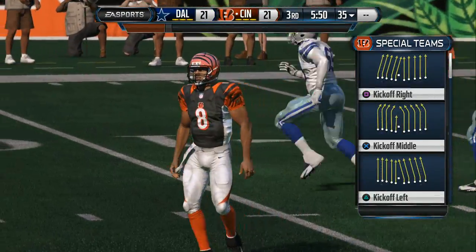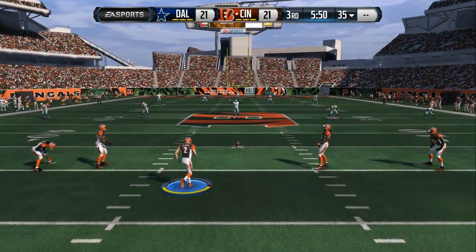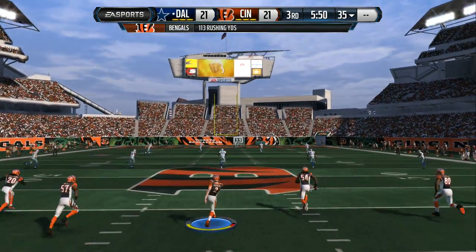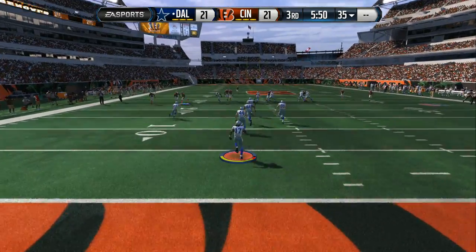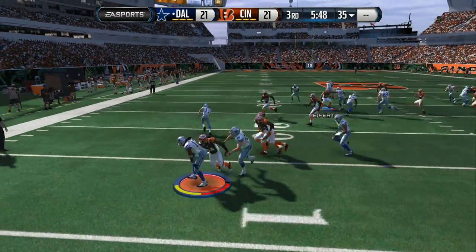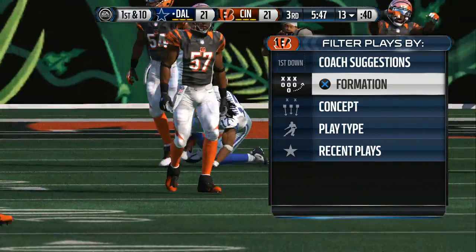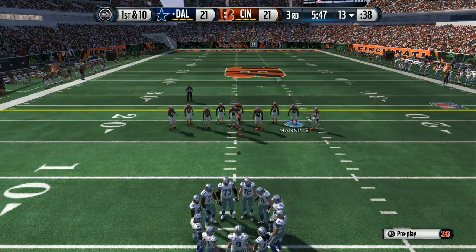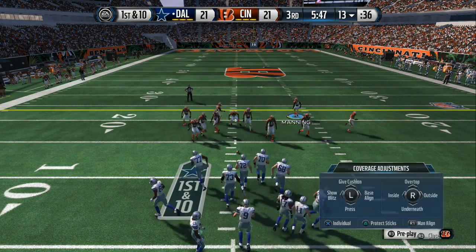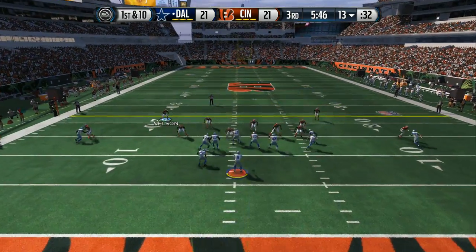The Cowboys are ready to run back this kick. Harris is going to test the coverage here. In on the stop. The Cowboys offense heads on to the field. DeMarco Murray is in the backfield.